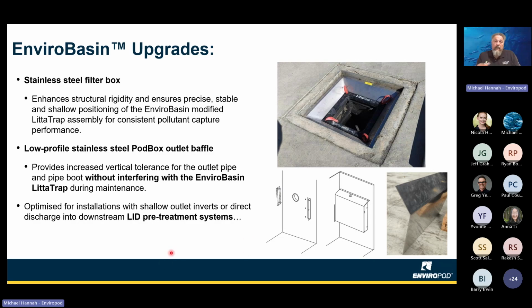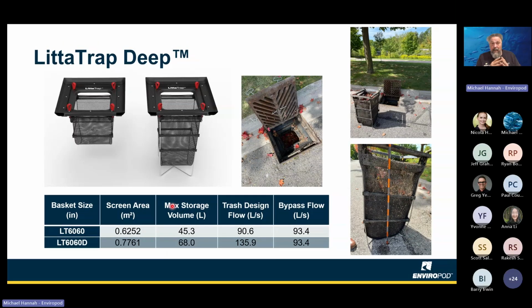And also the next thing that we've been trialing for a very long time in Canada, but we're ready now to roll it out, is the litter trap deep basket. Now, this is 50% deeper. It has greater screen area and 50% more storage volume. So a normal litter trap has around 40 odd litres. This is approaching 70 litres of storage.